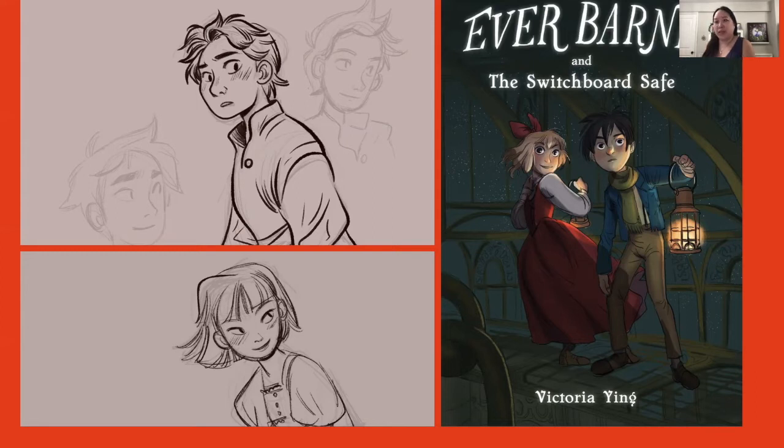But I had to do some development work on the characters because my editor really wanted something a little older. They thought my characters looked a little young, and we ended up changing Hannah to be East Asian, which is a choice that I was really happy with, actually. So, yeah.